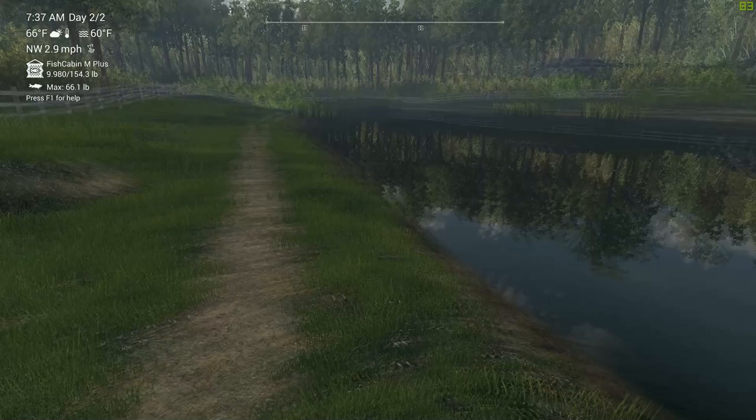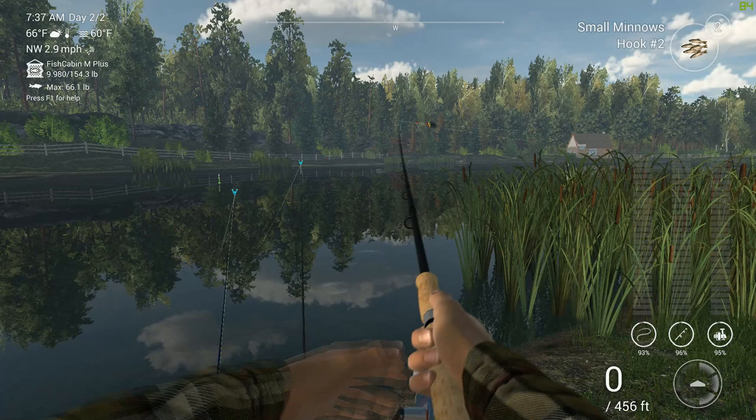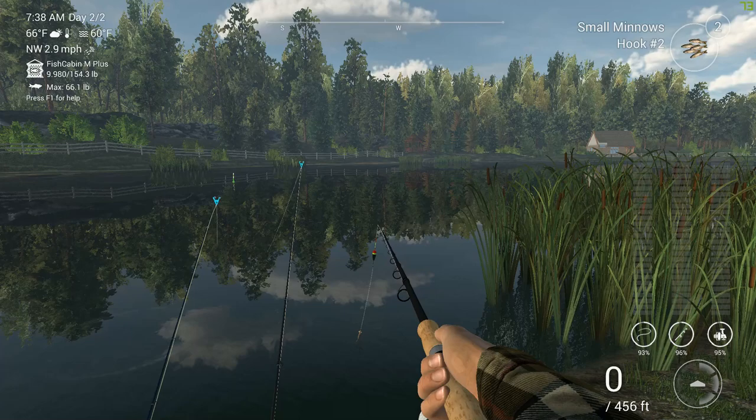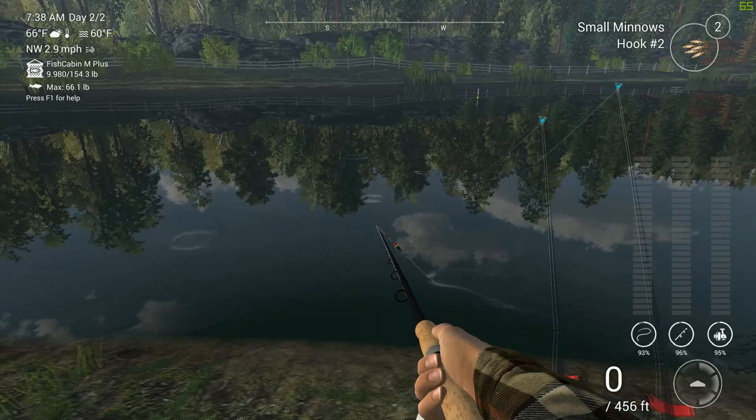And let me see here. I can get this rod out. Whoa. Who's biting? I think it's this one. Well, he tapped it, but he didn't do much more than that. Let's see.